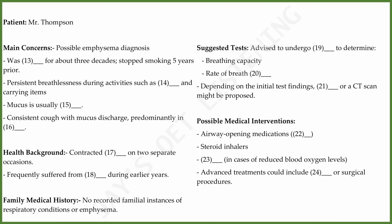Treatment aims to relieve symptoms and slow the progression of the disease. This could include bronchodilators to open the airways, inhaled steroids to reduce inflammation, and oxygen therapy if your blood oxygen levels are low. In some cases, pulmonary rehabilitation or even surgery might be options. Will I need to be on medication for the rest of my life?